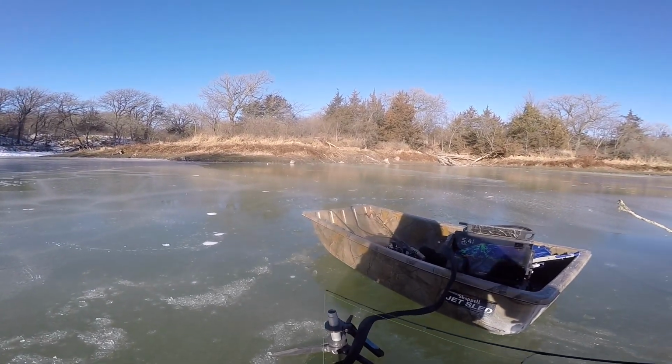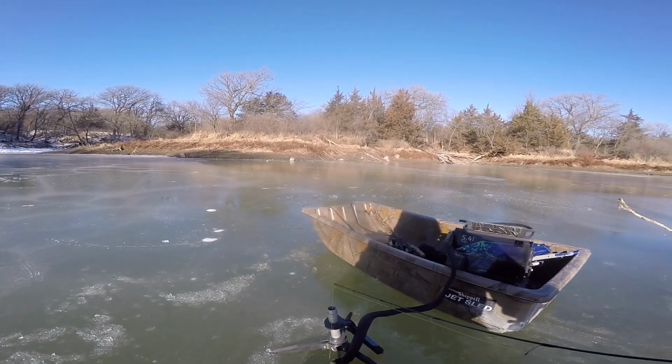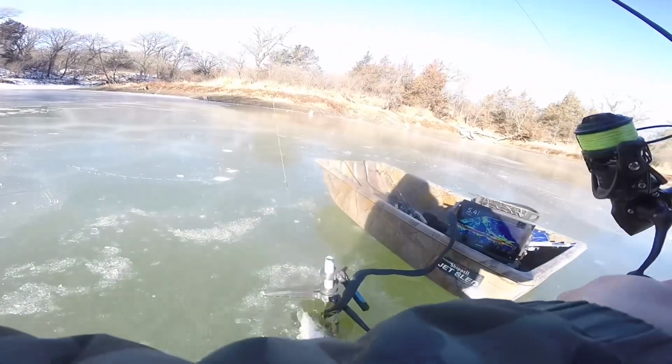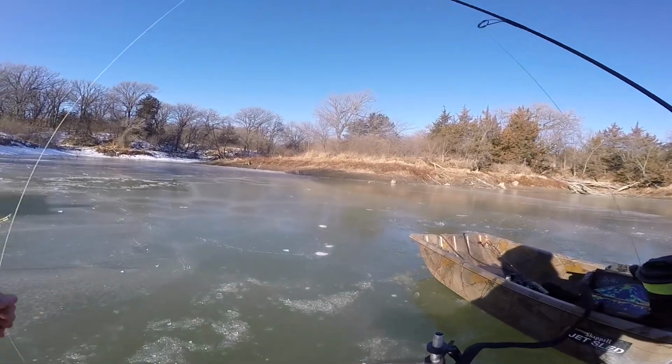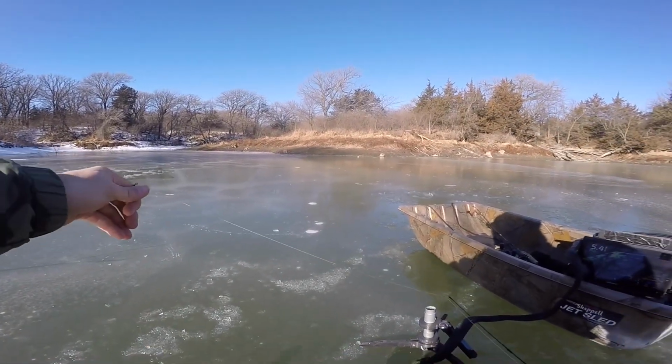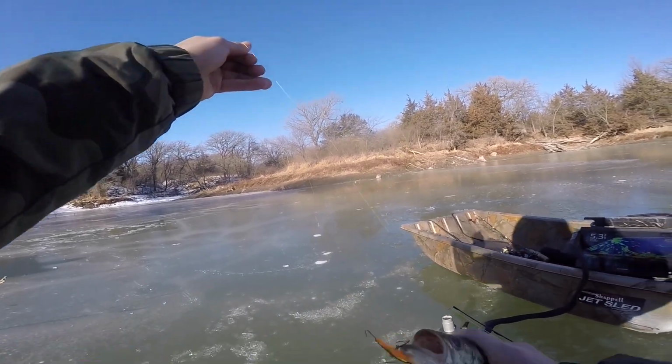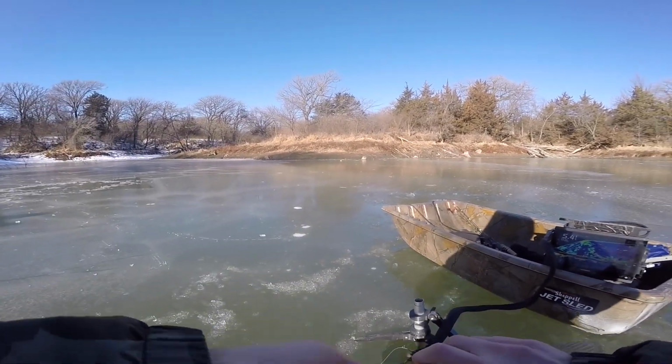That's huge. Holy shoot. Yeah, that looks big. I can see it from here. Oh, you got it. Bass. Huge one. Yeah, it looks massive. 5.7 feet. Yeah.